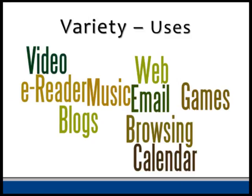The variety of sizes, operating systems, and pricing also plays a part in the variety of end uses for these Slate tablet devices. Whether it's watching video, writing in a blog, browsing the web, checking email, or as an e-reader, virtually any Slate tablet device can perform a wide variety of functions.